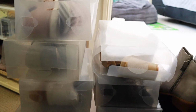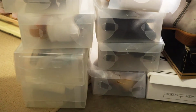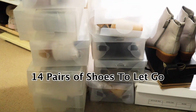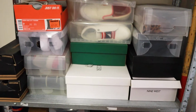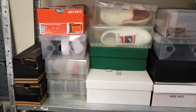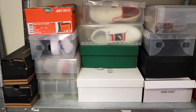Okay guys, these are the shoes that are going. They're just sitting in our shoe racks. I'm getting rid of my 12 pairs of shoes. So that's my section there, guys. Shoes that I'm gonna be wearing a lot.